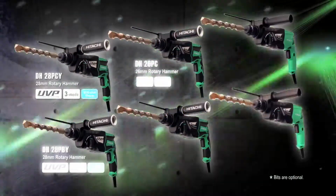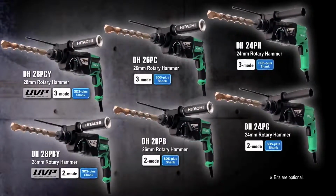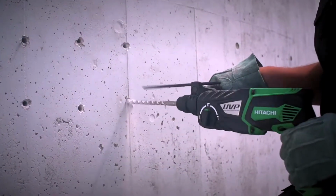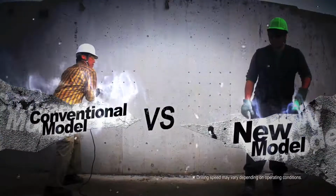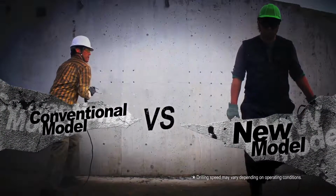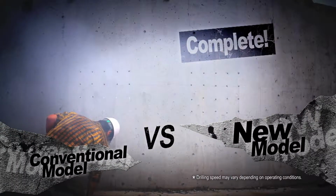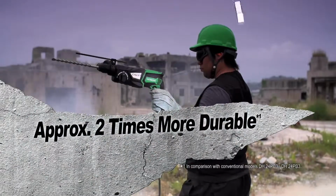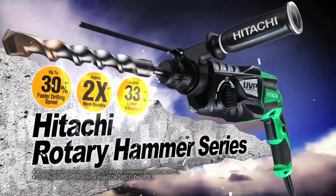Three types of three-mode models and three types of two-mode models are available. Approximately 2 times more durable. Best-in-class drilling speed and low vibration. The Hitachi Rotary Hammer Series.